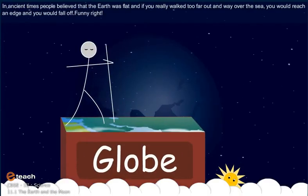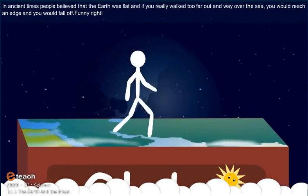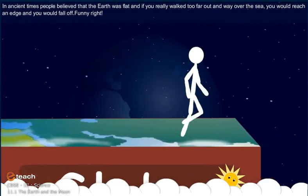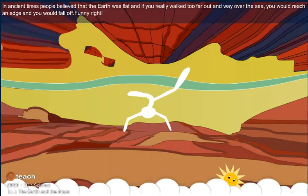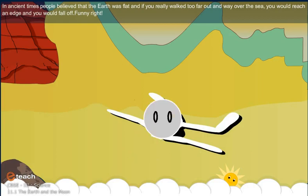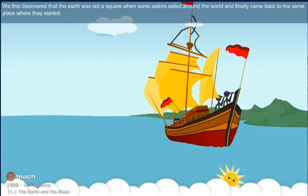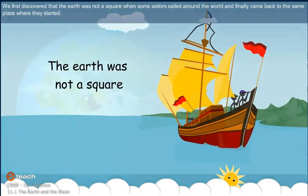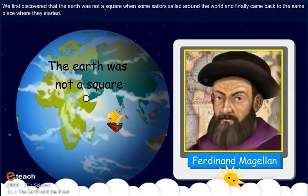In ancient times, people believed that the Earth was flat, and if you walked too far out over the sea, you would reach an edge and fall off. Funny, right? We first discovered that the Earth was not flat when some sailors sailed around the world and finally came back to the same place where they started.